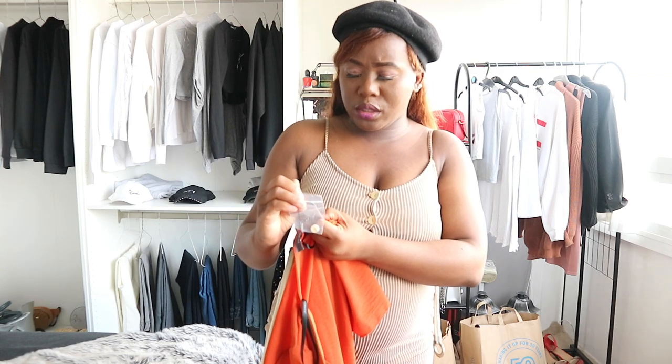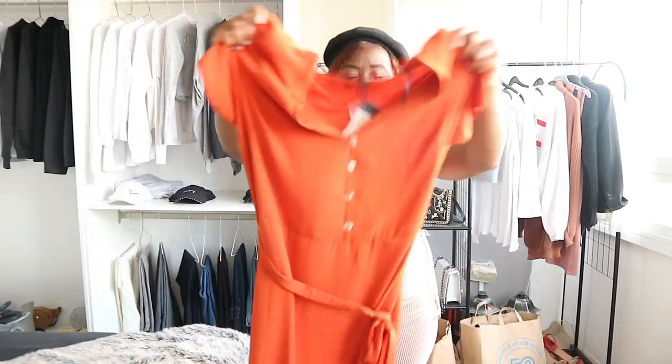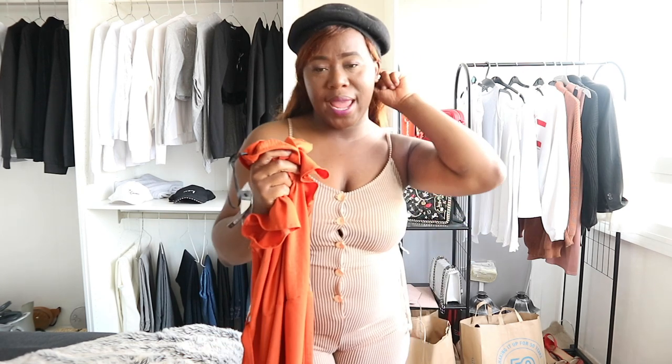No, they don't put colors in it, but I like the color. You guys know I've always said I like this bronze orange kind of thing. They had a yellow dress. You guys will see it in the reduction thing, but they don't have my size.